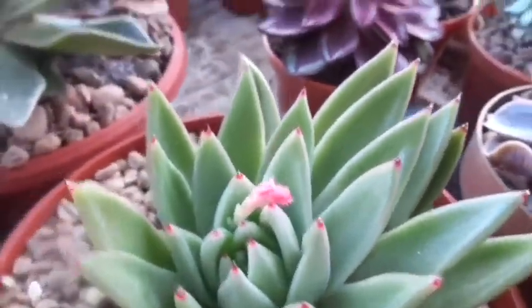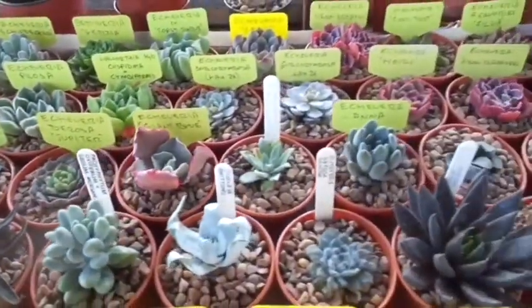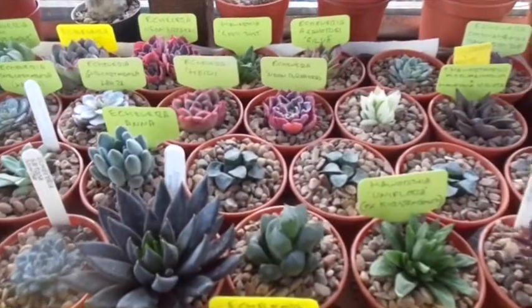Okay, so there we are, Echeverias and their relatives. Growing collection, and there'll be some more very soon.